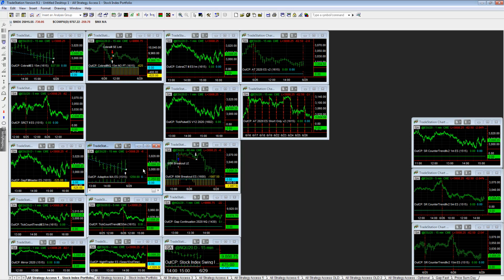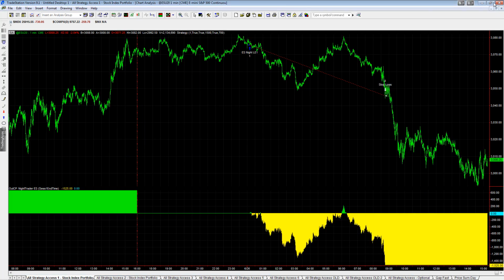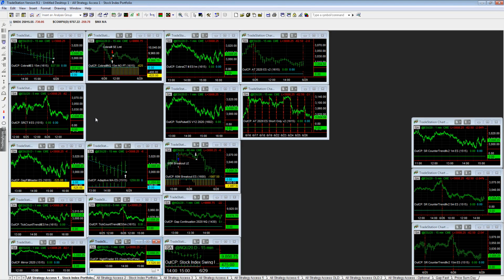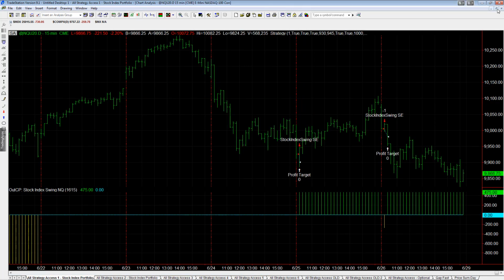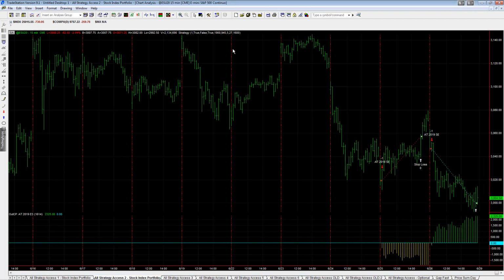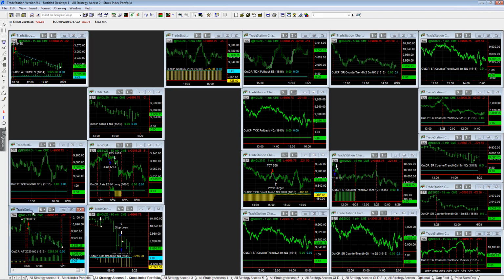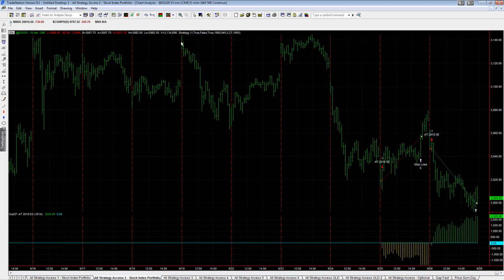So where are we? Adaptive moving average. Night trader had a loss after 5 winners in a row, minus 1525. 60-minute breakout, minus 1,087.50. Stock index swing, plus 475. And the big winners were in all strategy access to AT 2019 ES, plus 2325. AT 2020 NQ, plus 3265. These make up for the losses that we had in these strategies yesterday.